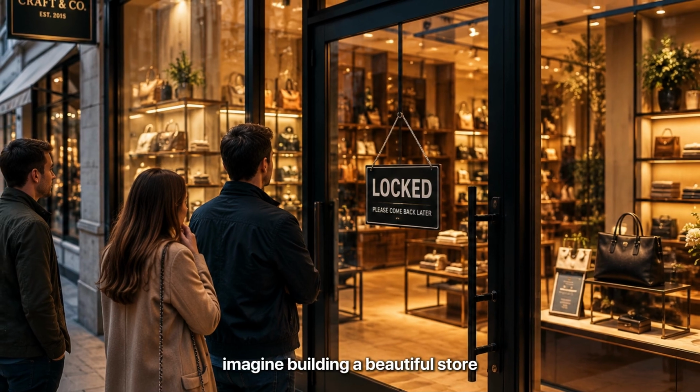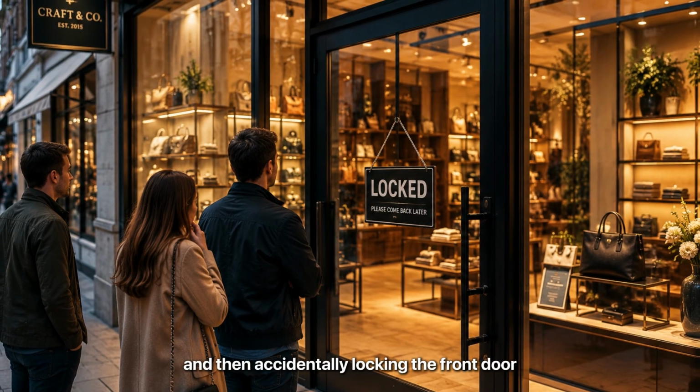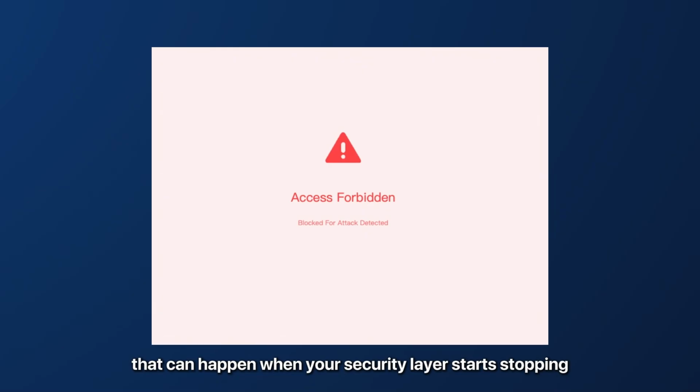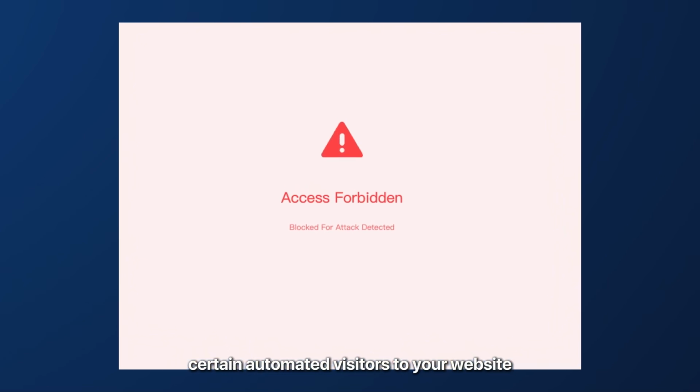Imagine building a beautiful store, great products and great window display, and then accidentally locking the front door and not realizing it. Online, that can happen when your security layer starts stopping certain automated visitors to your website before they even reach your website.